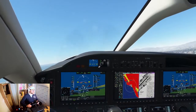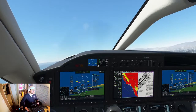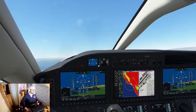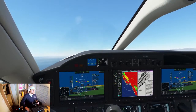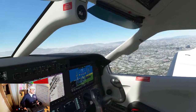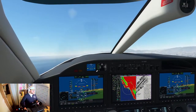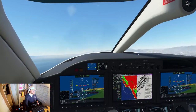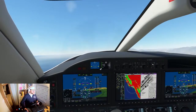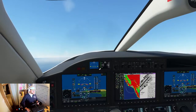Charlie Fox, start 12, Charlie, contact SoCal approach 119.6. Over to SoCal approach 119.6. There's the California foothills over there. 26 right, clear for takeoff, wind variable at 4. 26 right, clear for switch over to flight level change mode. Before, so that we maintain around about 140 knots. 26 radar contact 9000, maintain flight level 280.